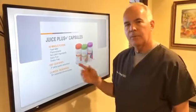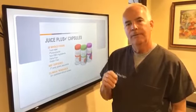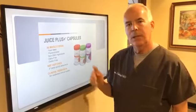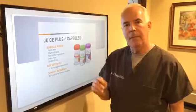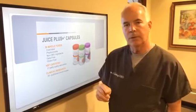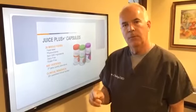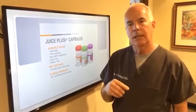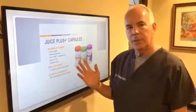What's in these capsules, in these bottles here, is whole foods, whole, fresh fruits and vegetables that are concentrated and dehydrated and put into capsules. This is not an isolated man-made supplement. I personally don't take any. I don't take a multivitamin, which is man-made and isolated. I prefer to take whole foods, and that was a big part of my transformation, is realizing that I needed to have a predominantly plant-based diet. Well, this helps me achieve that.